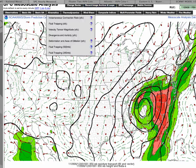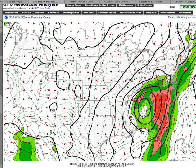Well, when we look at the Storm Prediction Center analysis, you can see there's a lot of red here. Basically, this red is the transport of moisture at 850 millibars from the Gulf of Mexico northward up the east coast. And this is the remnants of Tropical Storm Lee interacting with a deep trough developing over the Mississippi River Valley, which I'll show in the water vapor in just a minute.